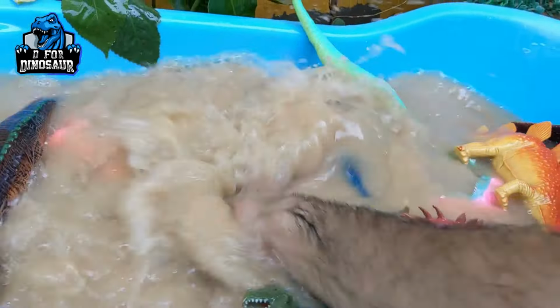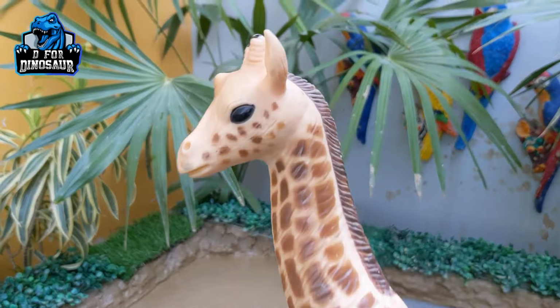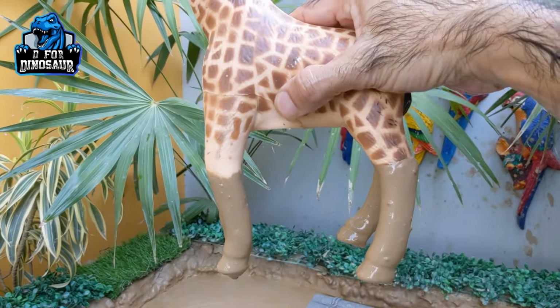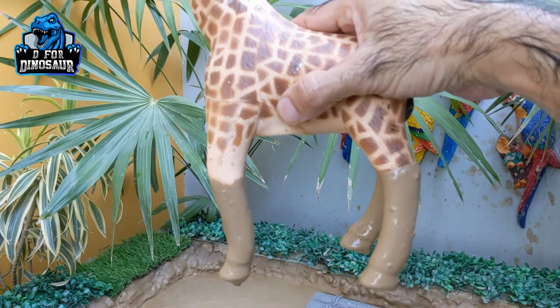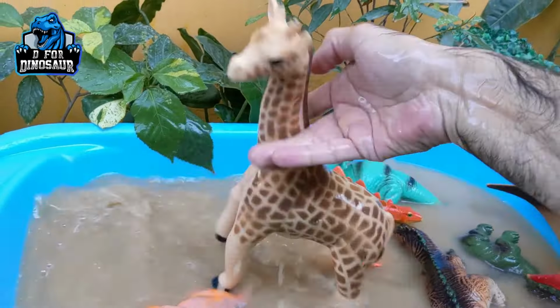Now we have the beautiful giraffe here in the mud ground. Giraffe is a land animal, the tallest animal of the land right now, and he has the big neck, he has the long legs, and this one is a herbivore animal. Let's make him clean. Here we go, giraffe. And this giraffe will be here. And he just loves this show.